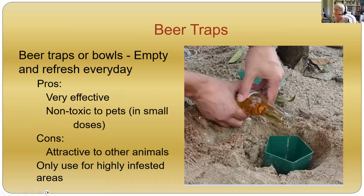So the next best thing is beer traps. Now, this is super easy to do. Snails are attracted to beer. Now, it's probably the yeast in the beer that they're attracted to, but beer is effective because it's alcohol and it kills them. So you set a trap. This is actually a snail trap that you can buy on Amazon, but you don't really need that. The lid for it is behind the guy's hand up there. It just keeps other animals from getting into it.